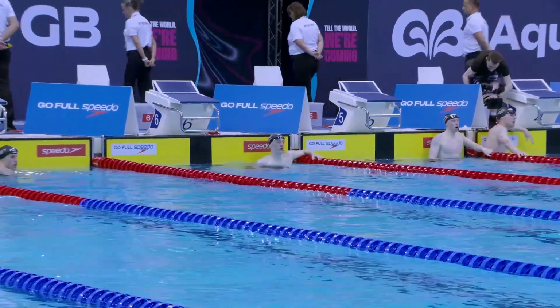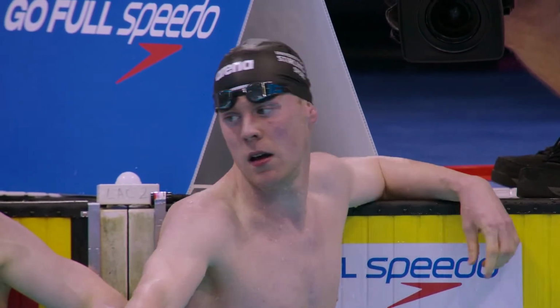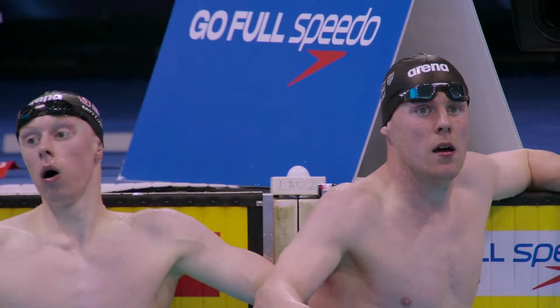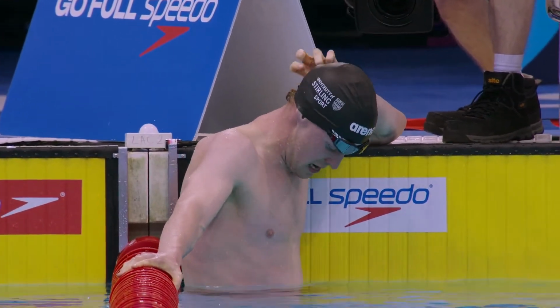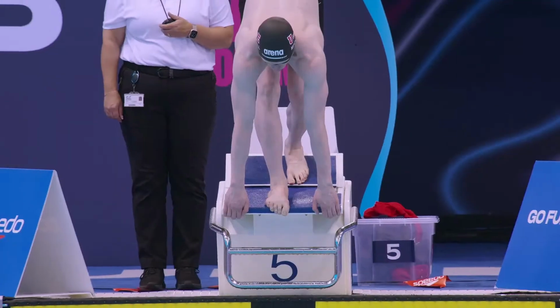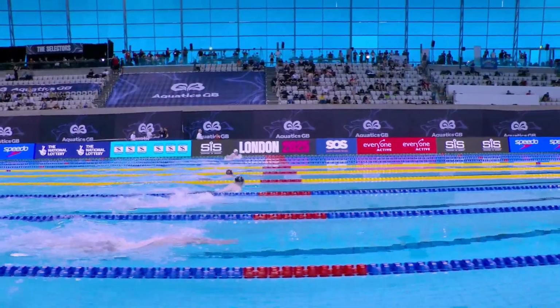Second on that B final was Alexander Casey. He swam well, 2:15.69, and that's well inside the heat time he did this morning of 2:18. Third was Joshua Mitchell. Rory Dixon would have been 6th in the A final if he'd done that time.